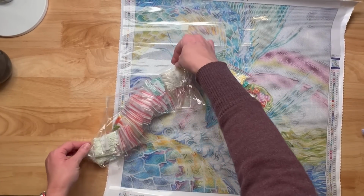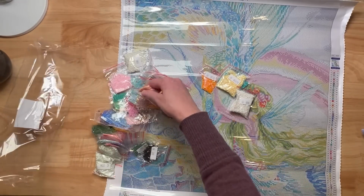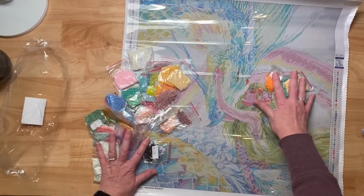Should we go ahead and go through the drills? I know some folks like to see them. If you don't, you can skip ahead. But I know some people like to get a feel for the color palette.